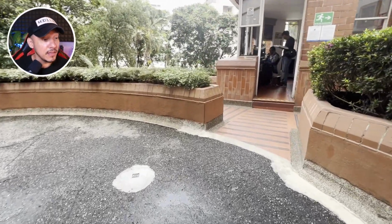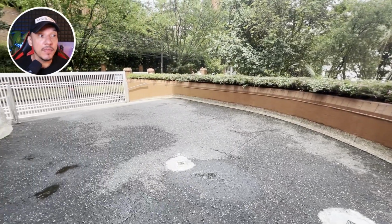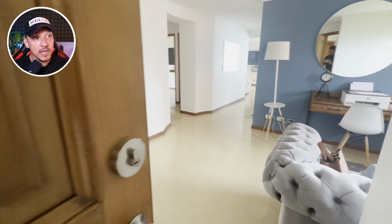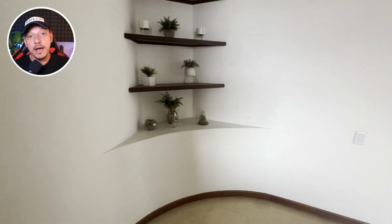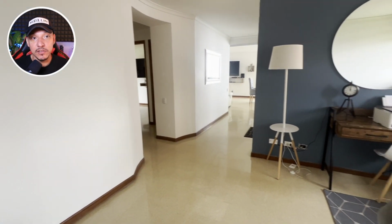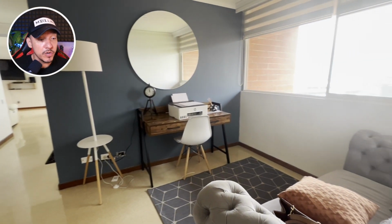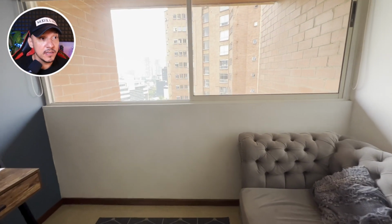So this apartment is a 3 bedroom, 3 bath apartment. And the first thing that you notice when you open the door is that you've got the living room here, and then on the left over here, you've got this decor area, and the kitchen and stuff is over there. But let's look at this living room here. This one is 135 square meters, which is about just shy of 1,500 square feet.